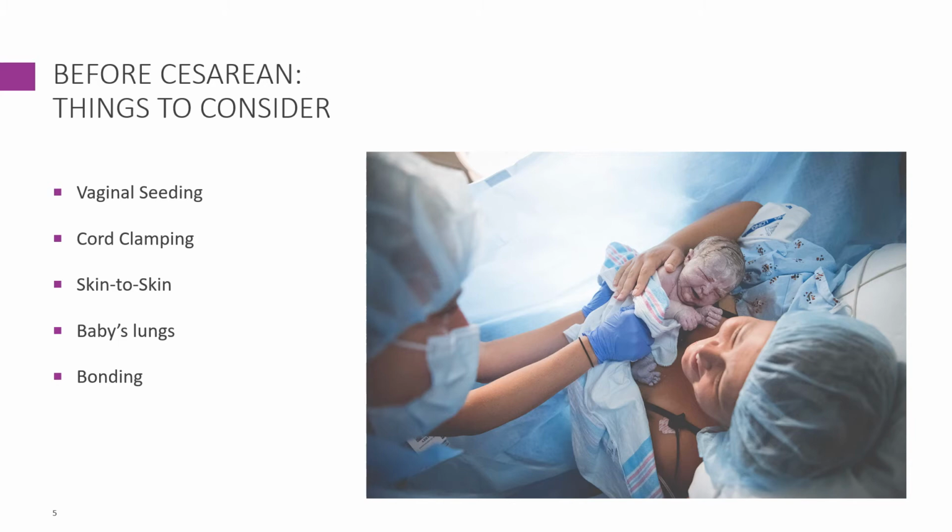The last topic we will cover in this section is bonding. Delayed skin to skin or being separated, and maybe difficulties processing the birth and any related trauma, can all affect how well you and your partner bond with your baby. Delayed bonding can be difficult to deal with, which may lead to feelings of guilt and inadequacy, which can play into postpartum mood disorders. Work on letting the guilt go and reminding yourself that the delayed bonding is not your fault and that with time and support, you will have a wonderful bond with your baby.